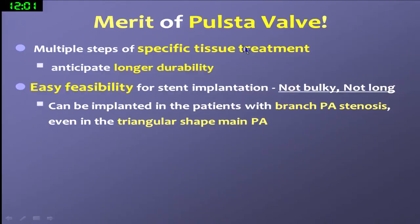I think the merit of our valve is, I did not show the treatment protocol, but maybe yesterday Professor Yongjin Kim introduced that. We made multiple steps of specific tissue treatment to reduce immunogenicity. So we anticipate longer durability, and our device is operator friendly. Not bulky, not long, so we can easily implant the stent, and also implant it in patients with branch PA stenosis, and even in a triangular-shaped main PA.